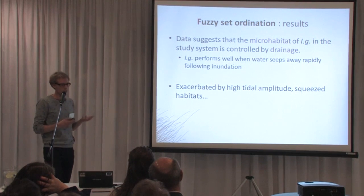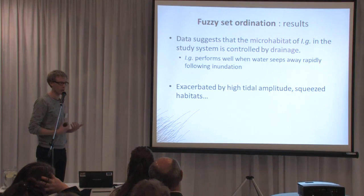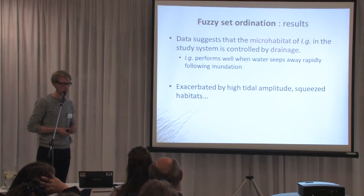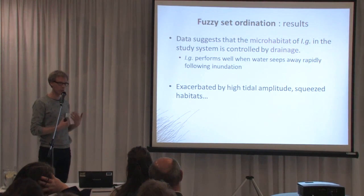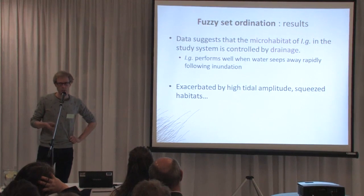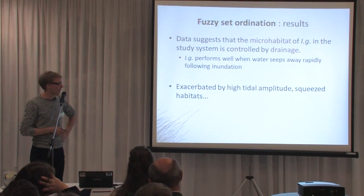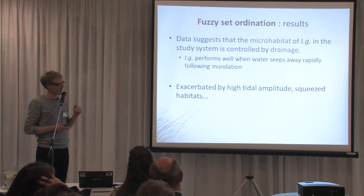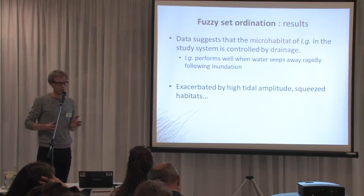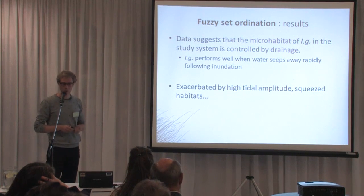Now, if you think of this, we have some suggestions that this is because when it inundates, the water seeps away quite rapidly. So we are missing something here, something that is very difficult to grasp, namely the drainage or the seepage of water following inundation. And this might actually explain a bit also why Impatiens has become more dominant over the years, because there are several processes in the Scheldt, anthropogenic processes, that have increased the drainage following these inundations. So the high tides, the amplitude has increased, but the habitats have become squeezed as well. So there might be an explanation, or at least a bit of the explanation, of why Himalayan balsam has become more dominant.